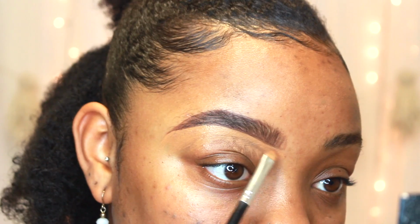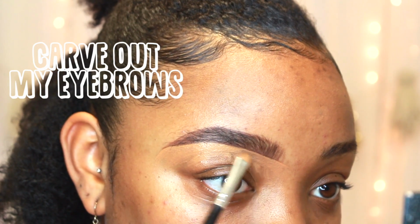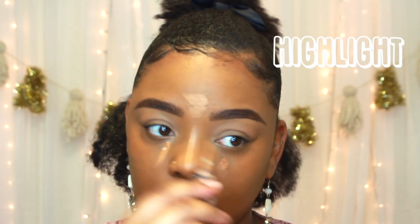I love, love, love this concealer. For this concealer, I will use it to carve out my eyebrows, which I do whether I'm using the brow mascara or brow pomade, and then I also use it to highlight on my face. You can also use it to contour because I've used it to cream contour as well if you just get a darker shade. Obviously you can use it to actually conceal, to cover up any spots that you don't want showing through, and I just love it.